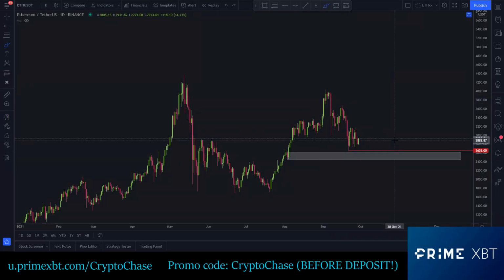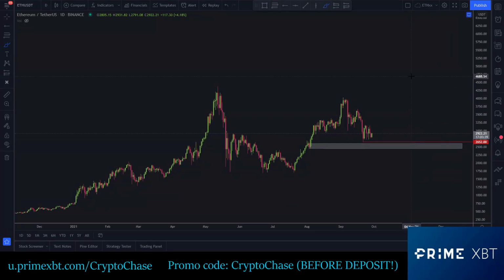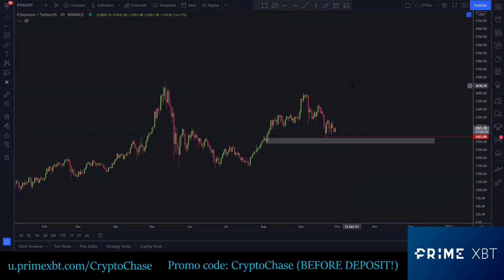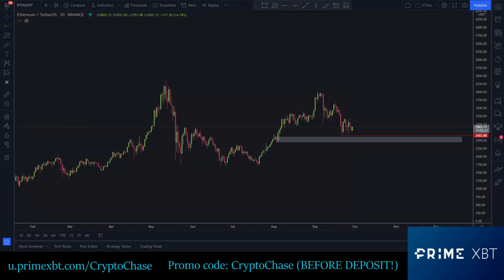Okay. That's really mostly it for ETH. Like I said, I don't think it's necessary to have everything marked out right now for ETH, because I feel like ETH is waiting on Bitcoin, and Bitcoin is waiting on S&P, ES, SPY, there's a bunch of different things you could chart for it. ETH is waiting on BTC, and BTC is waiting on the stock market. Really that simple.